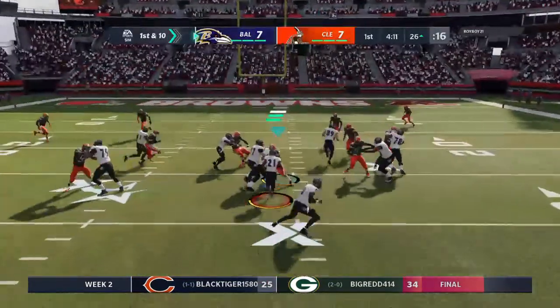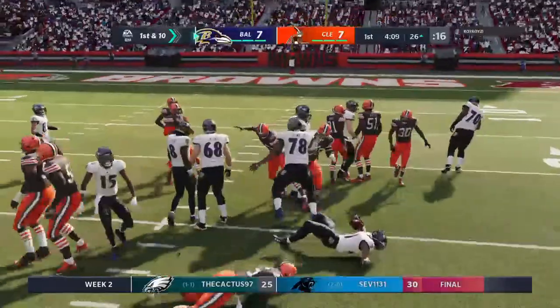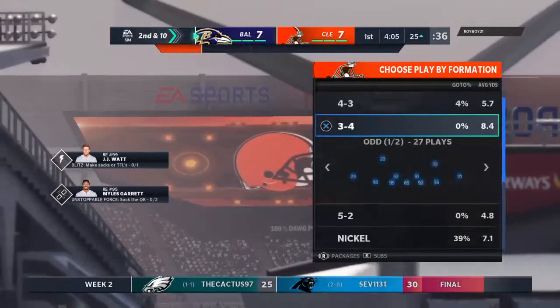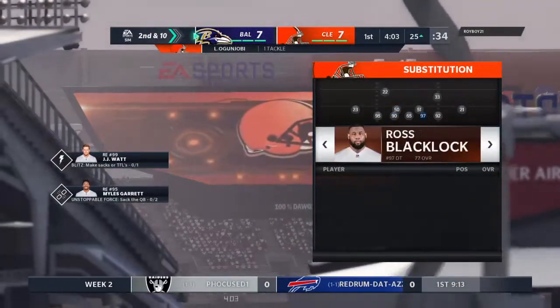But how great is it to get a guy with that ability who can run it inside, run to the perimeter, and catch the football out of the backfield? Be able to get him in the 2nd round, that's what I call a steal.